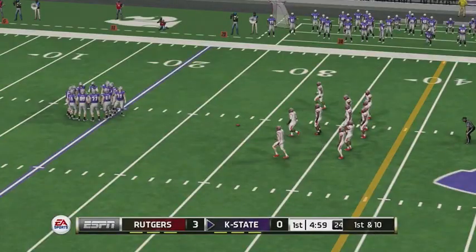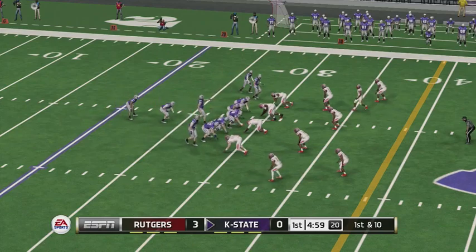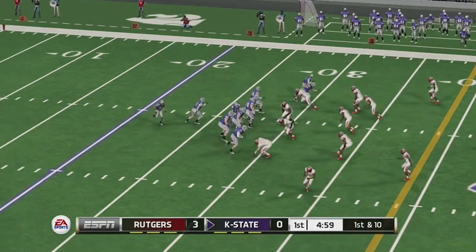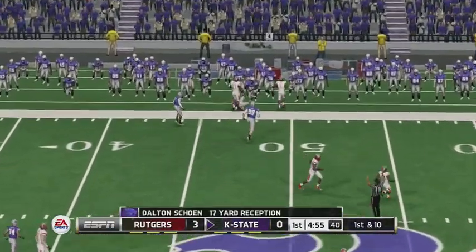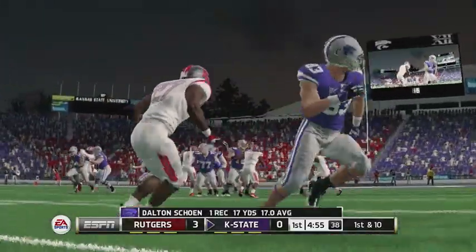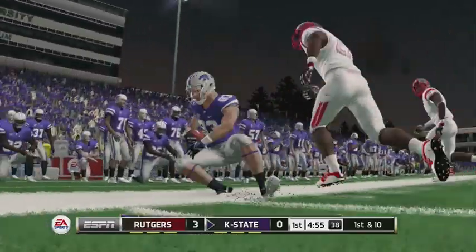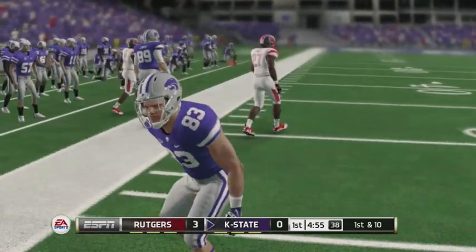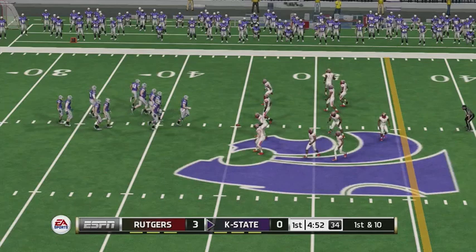You never like to have to play from behind, but a deficit this manageable shouldn't be in the front of their minds. They just need to go out there and play. He's out of bounds. When you can move the ball downfield in big chunks like that, you've got the defense right where you want it. Kansas State, first down. It's first and 10. Ball on their own 45.